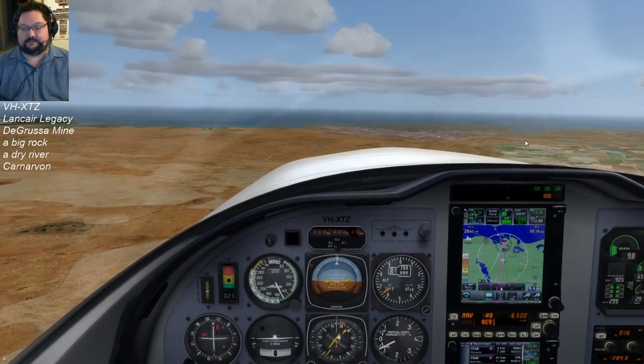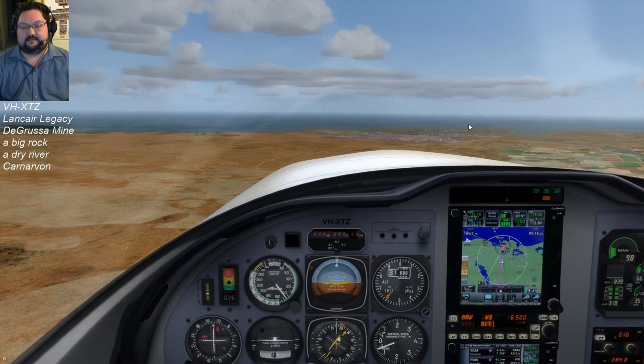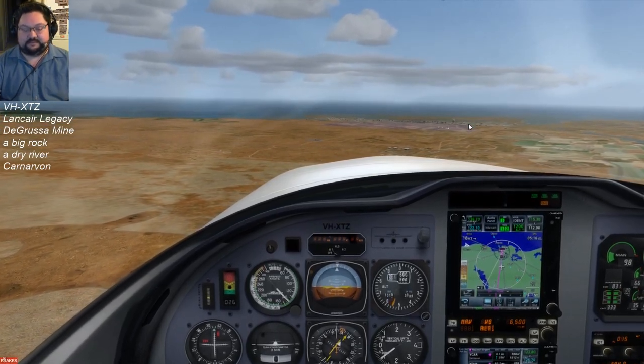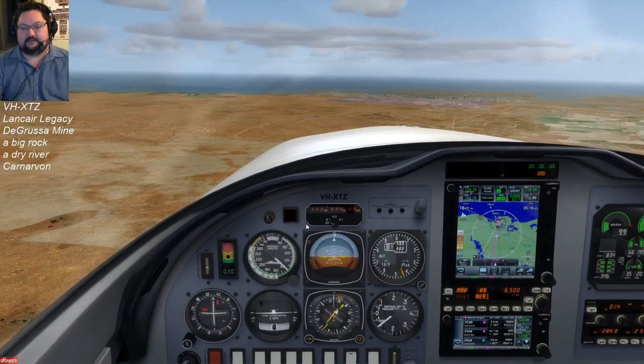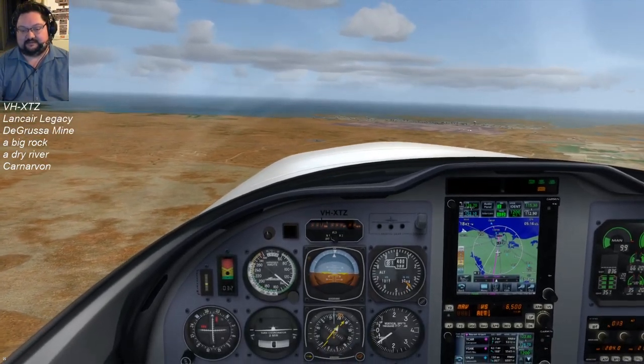Okay, prop RPM coming up full. Mixture is fully rich. 1,500. Mixture fully rich. Prop fully forward. Fuel pump is set. And we don't have the landing gear down yet, so I'll get that sorted in a second.